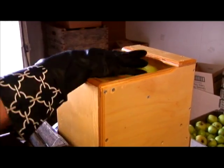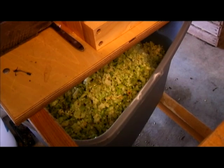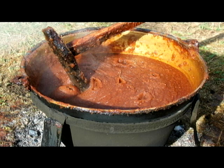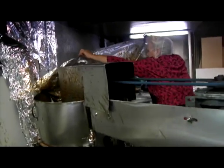The traditional method of making apple butter requires apples to be cored and peeled and then made into applesauce. The applesauce will then cook over an open flame in a copper kettle with a wooden paddle, consistently stirring the mixture for close to 10 hours until it becomes a rich brown color. The entire process is very labor intensive.